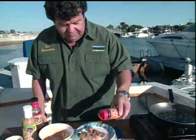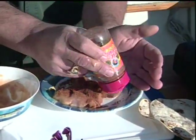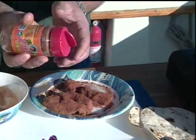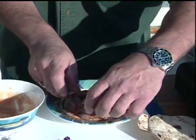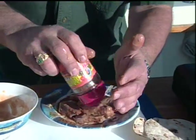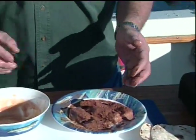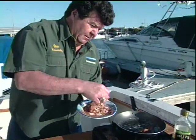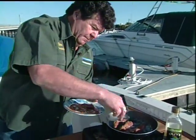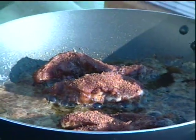And we're going to add our spice to it. And this is for blackening fish. So you just put it on there really good. And just flip this over. The spice blends are really good. Now all we want to do now is just drop this into the hot oil. There we go. This is cooking really good now.